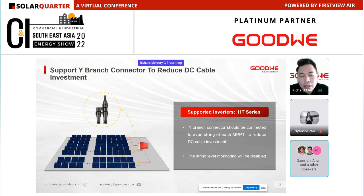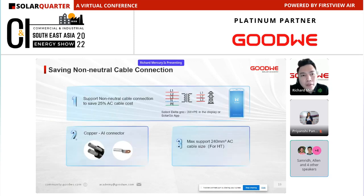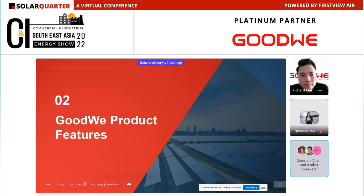And then our product also, with the HT series, if you have a Y branch connector, the Y branch connector should be connected to an even string. So the odd string is not applicable, only even, and then the string level monitoring will be disabled. And then the saving non-neutral cable connection, and our material is a copper AC connector. Maximum support is 240 millimeter AC cable size for high voltage.